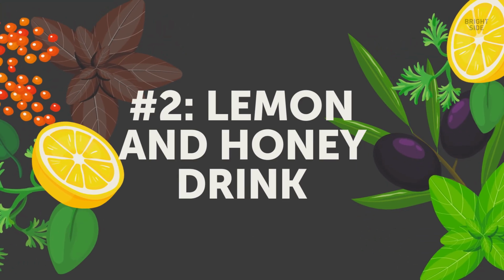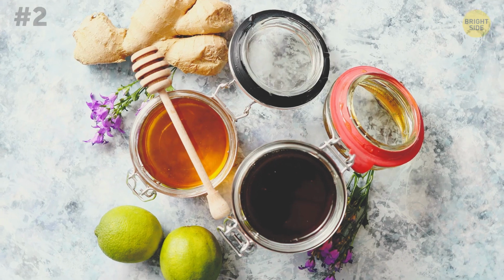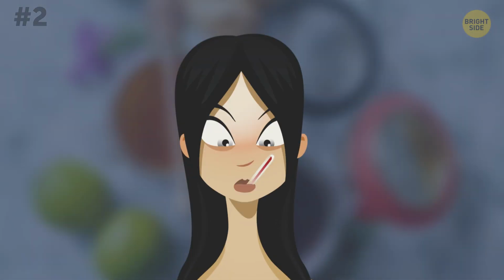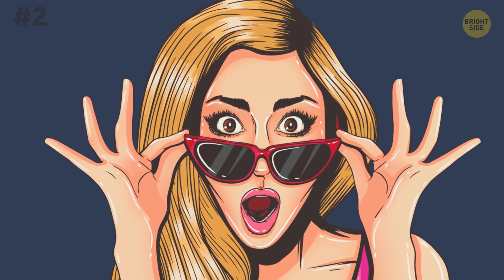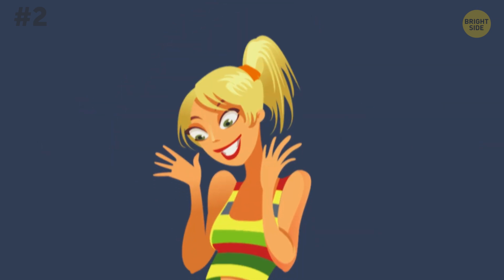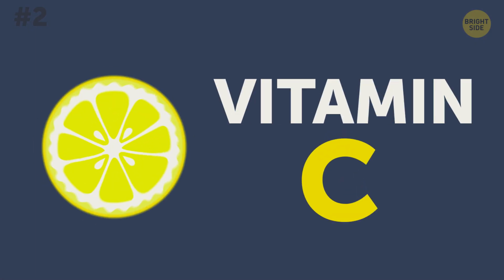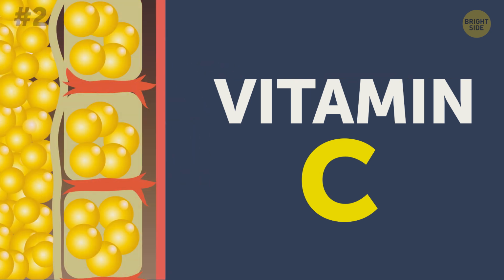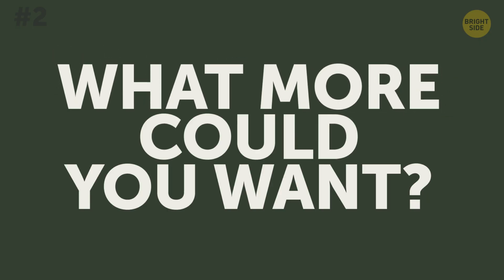Number 2. Lemon and honey drink. The combination of lemon and honey is usually thought of as an irreplaceable cure for colds and the flu. But not that many people know that it's actually a miracle combo for a great figure. Think about it. The vitamin C that can be found in lemons is really helpful for fat oxidation, and honey improves digestion. What more could you want?